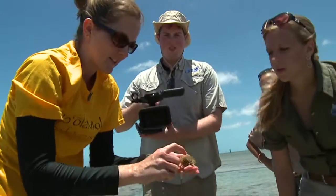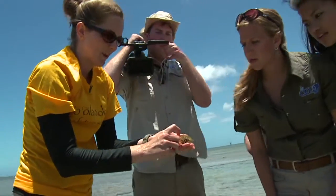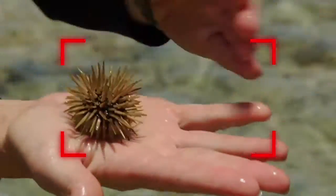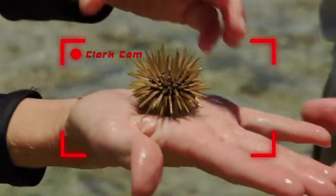So this is vana, or sea urchin. And this is its mouth and its butt. They only have one opening. And they can walk along your hand. It just tickles, if anyone's interested.